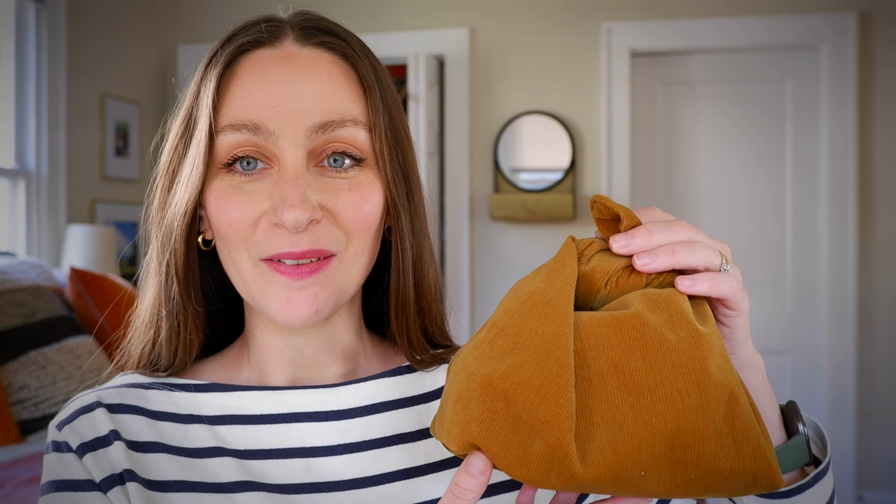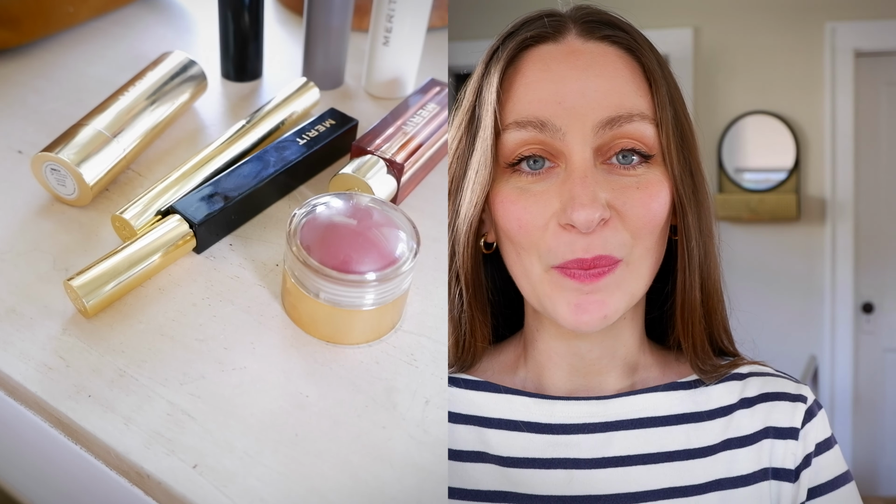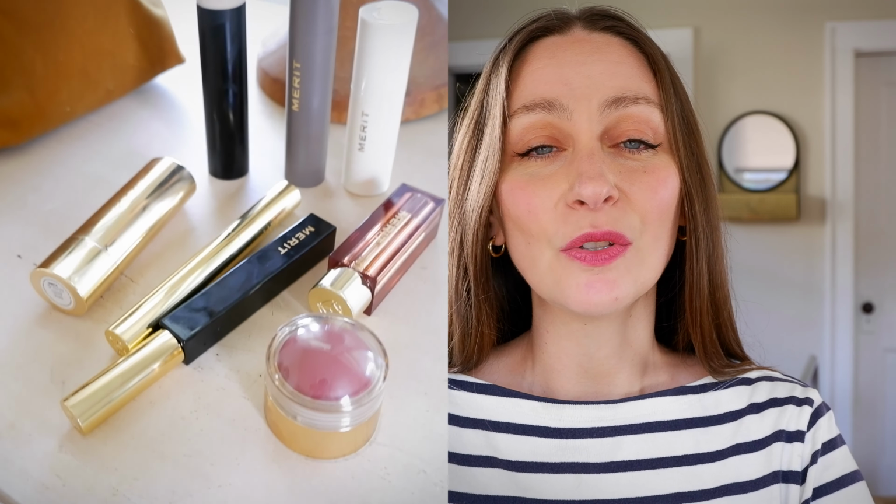That's why I'm really excited to be sharing with you some new makeup that I've acquired from Merit Beauty. They've kindly gifted me their entire collection because they are launching a new product. They're launching their bronze balm, and it is so beautiful. I can't wait to share it with you. It's a new bronzer, and they claim that it's the easiest bronzer to use ever, so we're going to put that to the test.